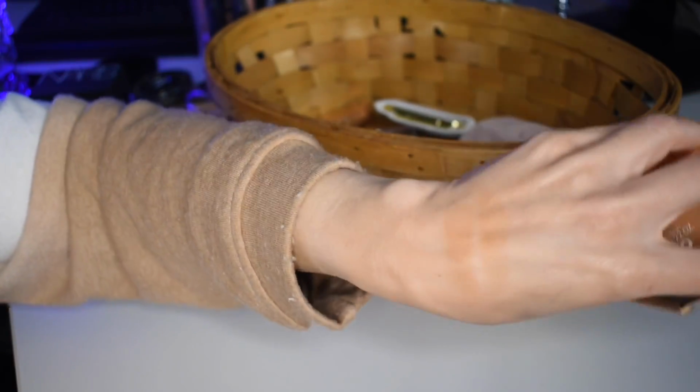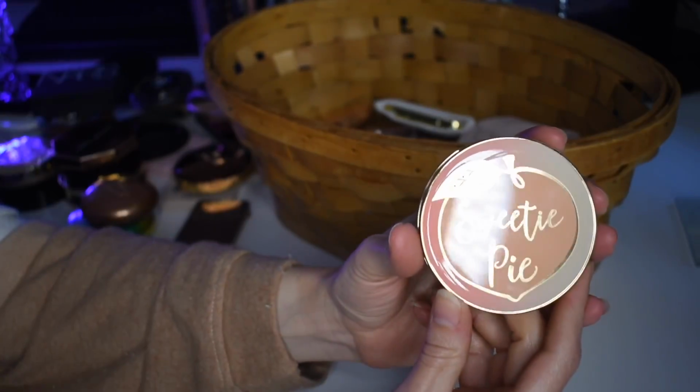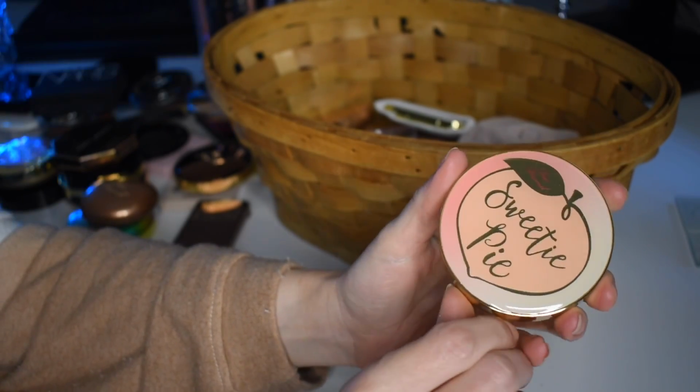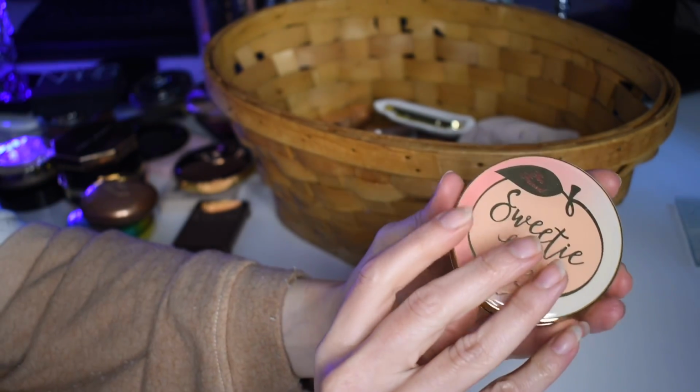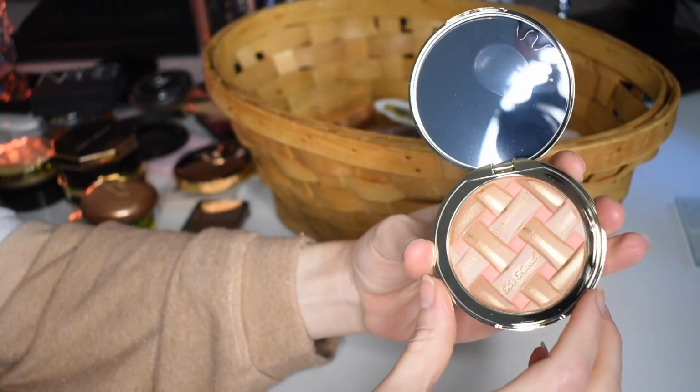I love the Fenty ones. They do sit in the front of my drawer, so that could probably help too, but I love this color. It's so pretty. Next, I have another bronzer from Too Faced. I think bronzers are where Too Faced, for me, product-wise, shines the most. I'm not crazy about a lot of their other products, but I do like their bronzers a lot.